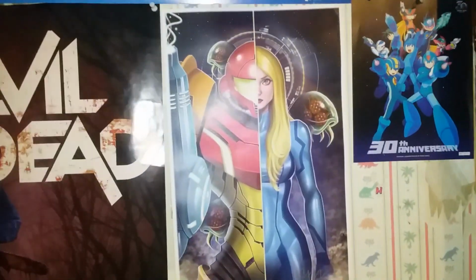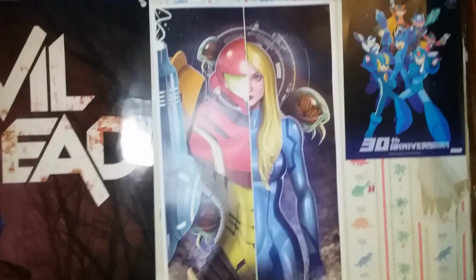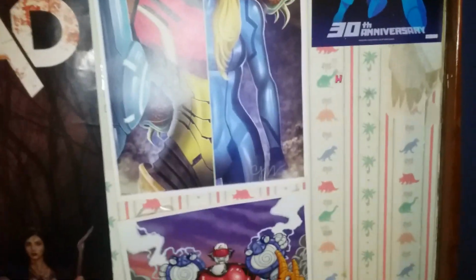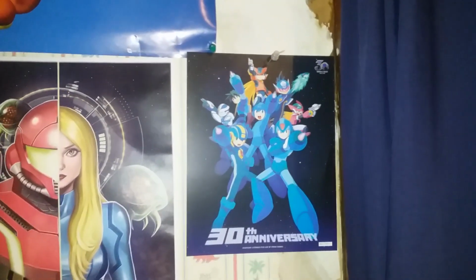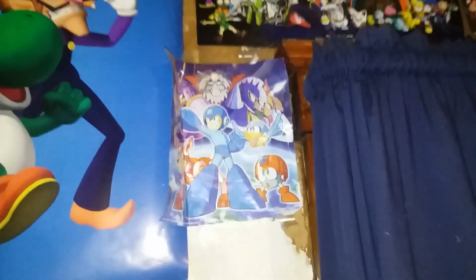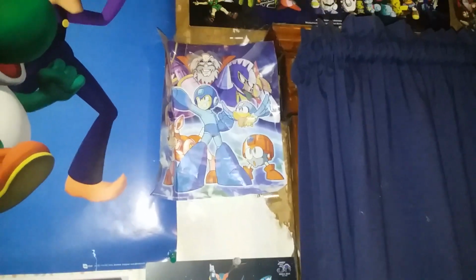This Metroid Samus picture was from Comic-Con, by a female artist. I forget her name. She did sign it, if you can kind of see it there. This was also from Comic-Con, an artist. It's called Polka Rangers. Some Mega Man poster that came with the anniversary or something. Or it came with a book that I got. Then I think that was a Mega Man action figure I bought like 10 years ago. Maybe even longer than 10 years ago.